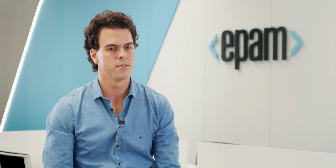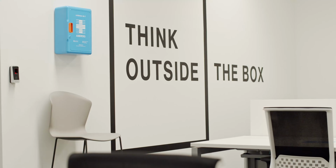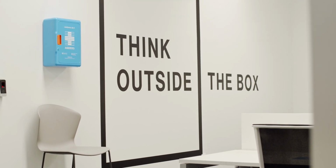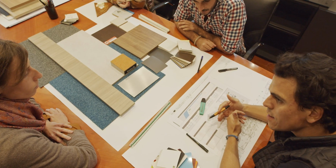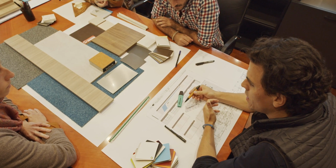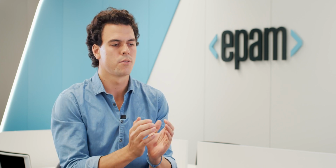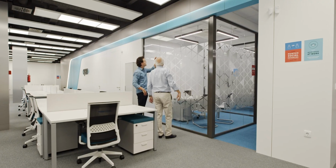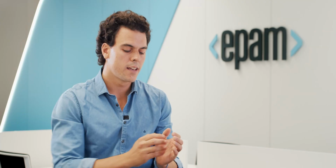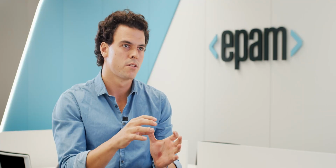So the client gives us a full spec of requirements, and we have to analyze and create the figures that are inside of that program. Then we start organizing that inside of the space that we have in the building. In this project we created two areas. The center, where you have the most private and the more secure areas for the client, and then all the perimeter where you keep all the working stations.